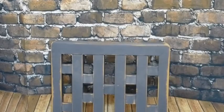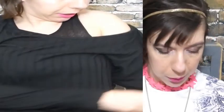Now I did get, I'll admit, I did get oversized, so that it was going to be a little bit on the oversized side. So let's see exactly how oversized this will be. If it's too big, I might have to give this one as well.